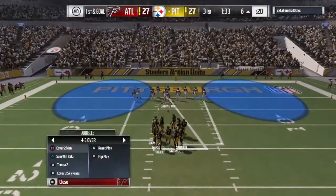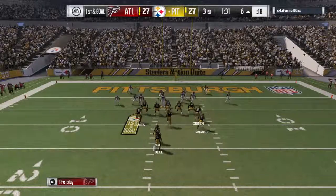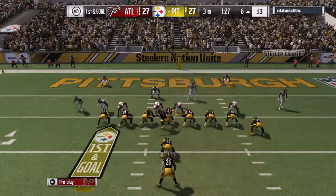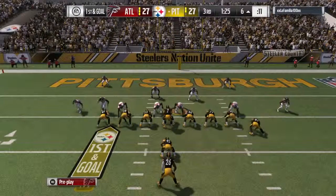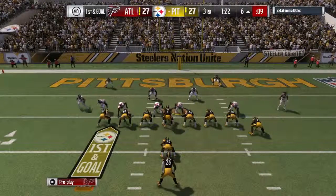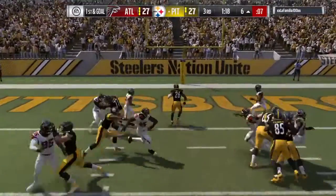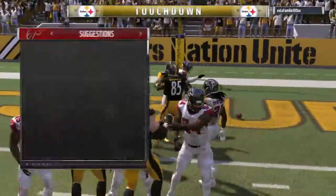And the offense readies for play number 10 of this series. They come out with 1 back and 3 tight ends. They come out here in the I. Now Bell. And he's into the end zone. Time to run it in.